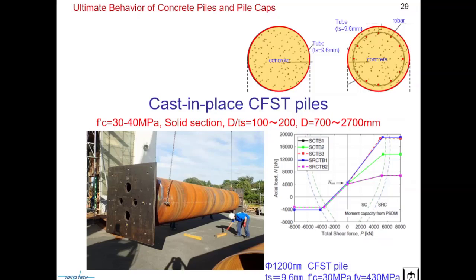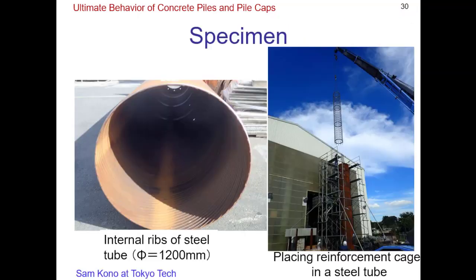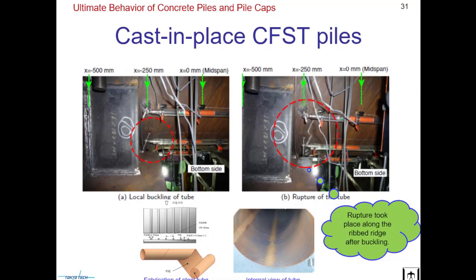Again, we applied axial load. This is a 1.2 meter diameter, so 4 feet, very large. We applied almost 2,000 tons of axial load. This is the fabrication. And under the compression, it buckled. Probably you cannot see, but this is buckled. After that, you press it and then extend it, and it fractures like this. This zigzag is due to the fabrication. They are using ribs on the inside as shear keys. Stress concentration happens there, so the fracture happens like this.